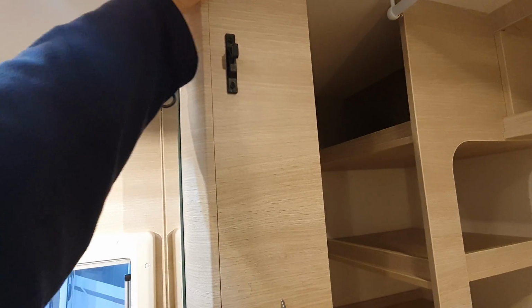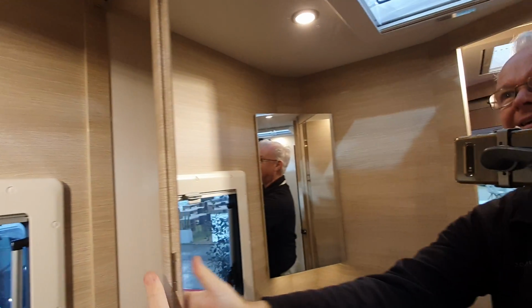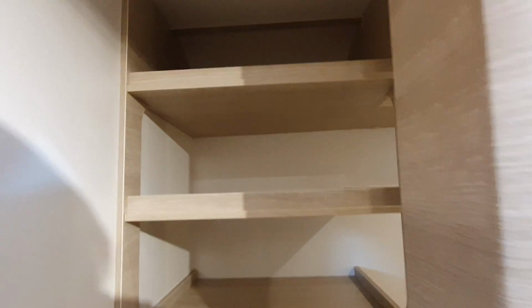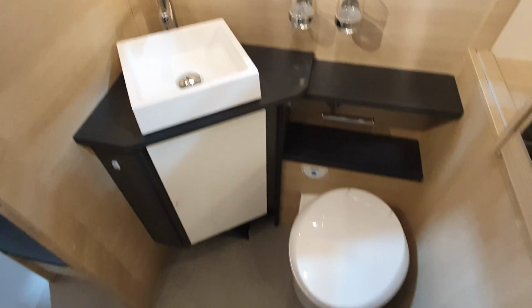We have also this thing here, which will slide along like that as well, and you've got access to more storage there. And also, if that weren't enough, you've got storage in the mirror. It's an incredible amount of storage in such a small space as this.